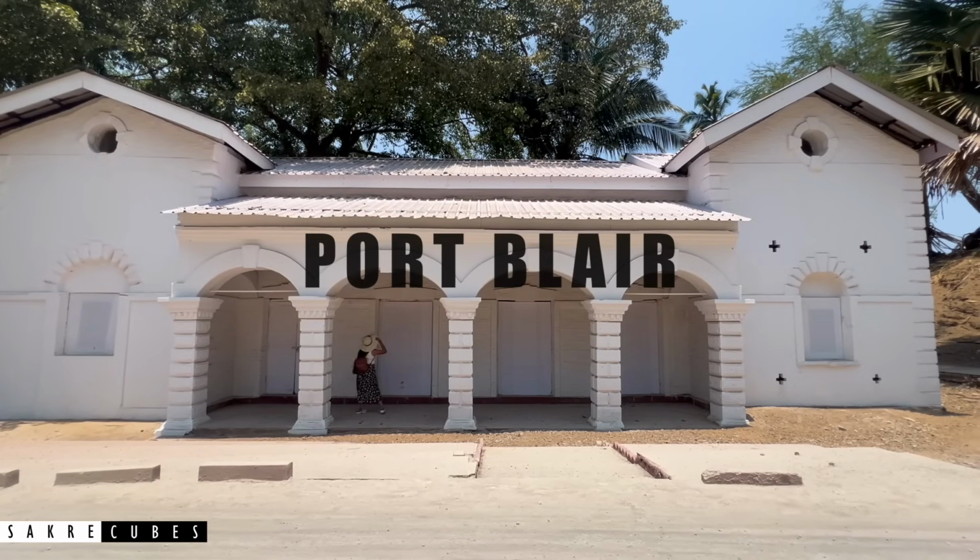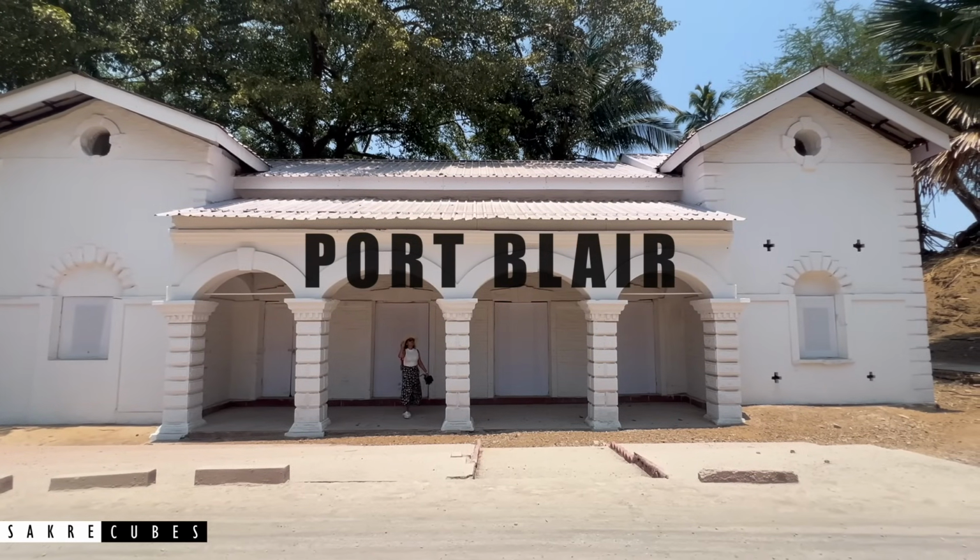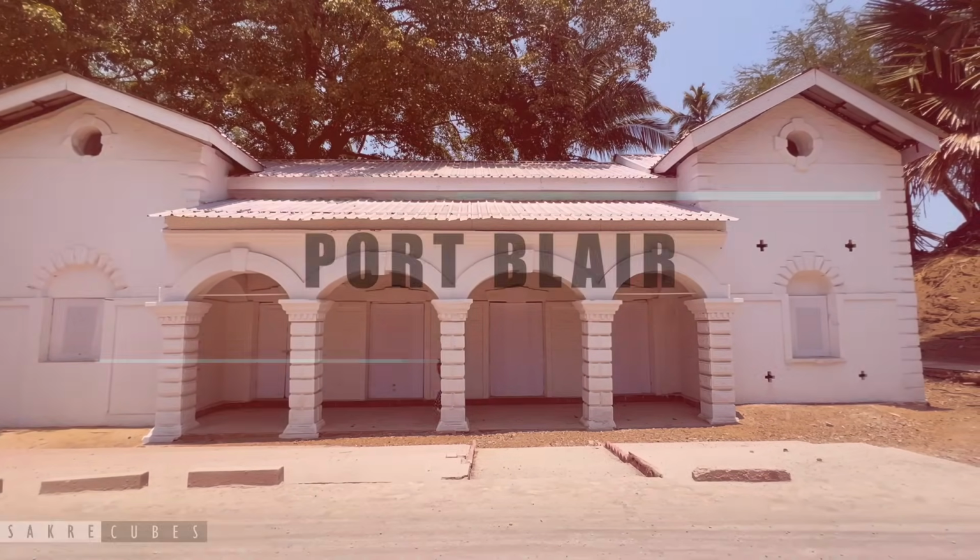Now let's take a look at the places worth visiting in and around Port Blair, the capital city of Andaman and Nicobar Islands.